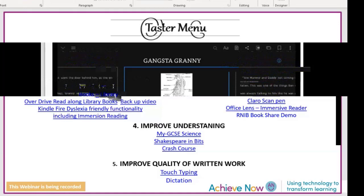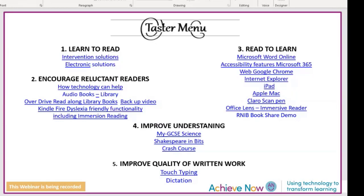Oh, the difference is when you do something like immersion reading from Kindle, you do have to pay for it, but you have to buy the Kindle book and you have to buy the audio book. But when you do, it does reduce the price. And for very young children, there aren't as many options. But for older children and adults, you can get immersion reading for almost any book. It's very good. There was a time when there weren't many books, but now almost every book it works for. So that's everything I was going to show you for that.